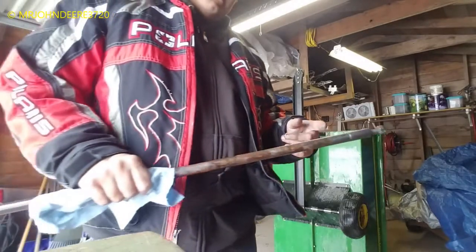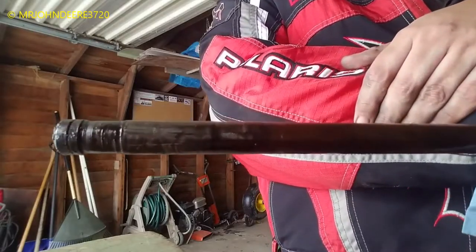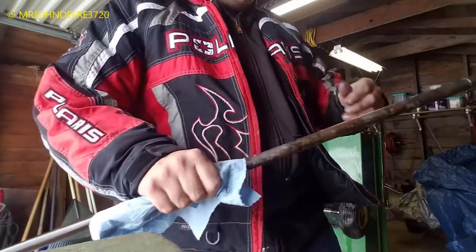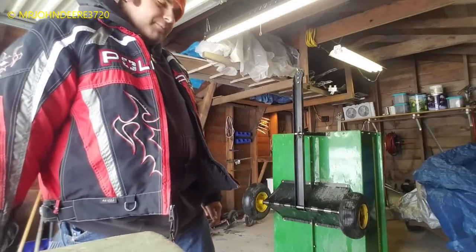But it was starting to do it to this side too. So you can see that. It was starting to do it to that too. So that's unfortunate. But this is the original axle shaft that came with this trailer when I bought it.